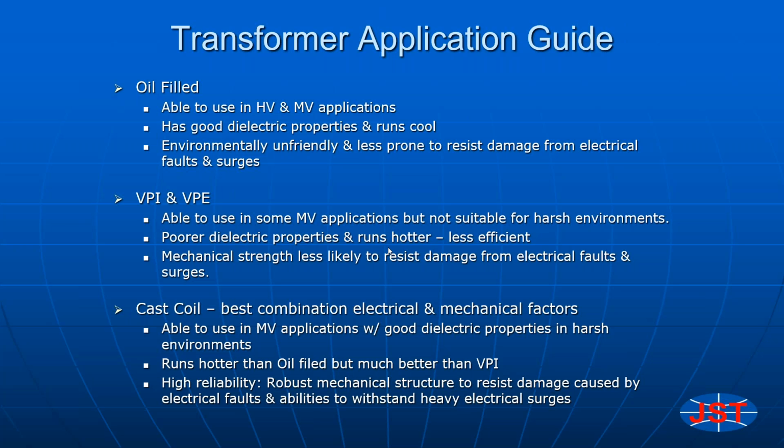They do run hotter than the cast and oil filled. Obviously, as I said, oil filled is the coolest type of transformer.